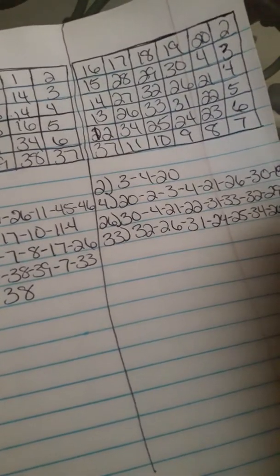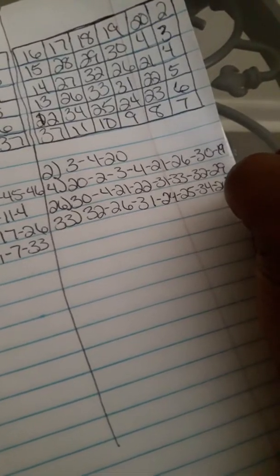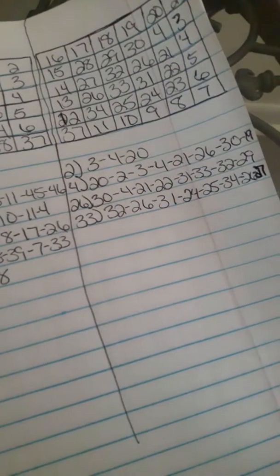Gotta make that small, running out of space. I hope y'all can see that pretty good. Just know it's a 27. If you just follow it, you'll know. 26, 27, that's all it is. All right, so let's go to 34.